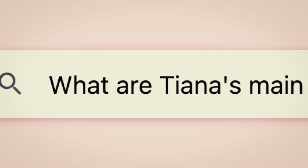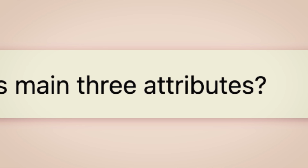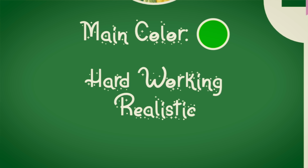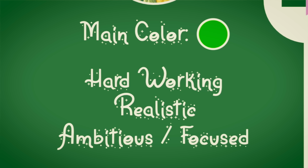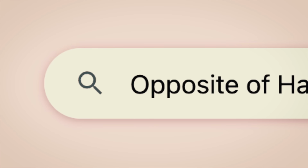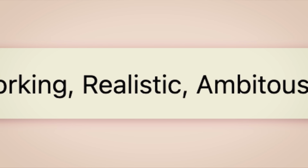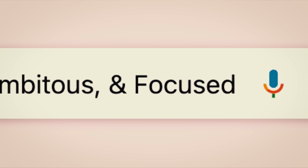What are Tiana's main 3 attributes? Apparently, her 3 main attributes, there's actually 4 here, Google knows nothing, are hardworking, realistic, ambitious, and incredibly focused. And her main color is green. Okay, Google, what is the opposite of hardworking, realistic, ambitious, and incredibly focused?